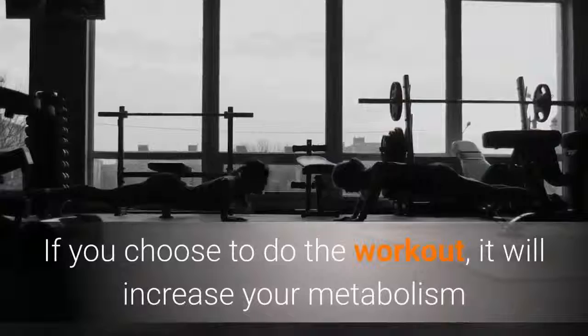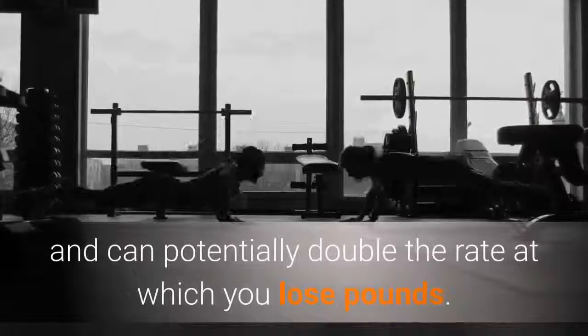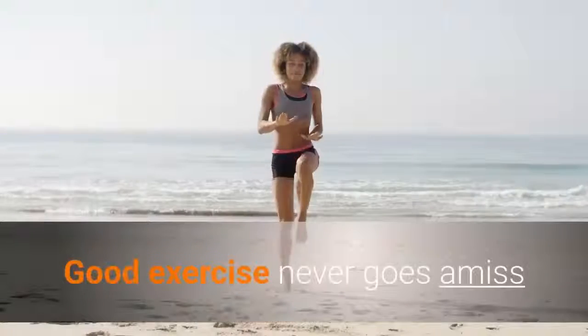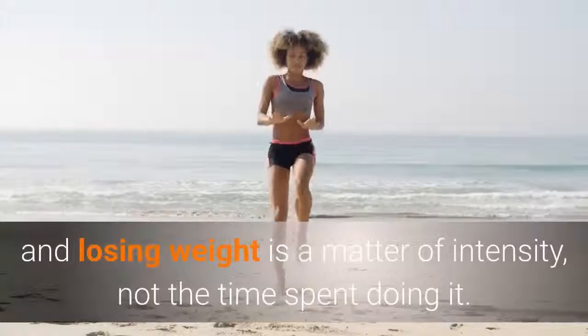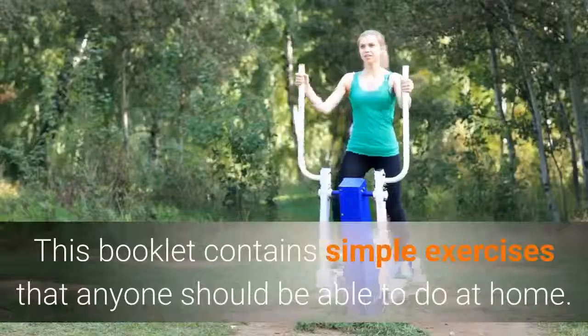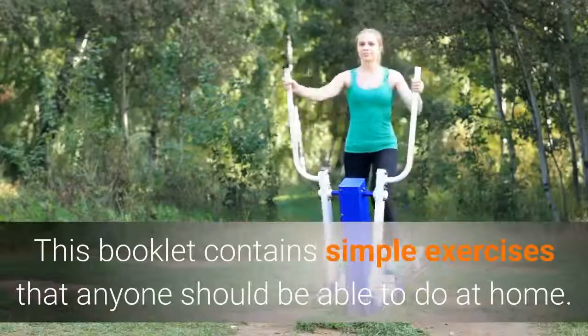Part 2, workout. If you choose to do the workout, it will increase your metabolism and can potentially double the rate at which you lose pounds. Good exercise never goes amiss, and losing weight is a matter of intensity, not the time spent doing it. This booklet contains simple exercises that anyone should be able to do at home.